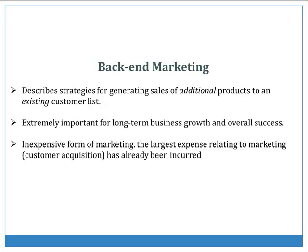The largest expense related to marketing is customer acquisition. That's already been incurred before you start your back-end marketing. So your biggest expense is just getting customers into your product funnel. After that, you pretty much get everything set up and automated, and you just start bringing people into that funnel and making higher end sales.